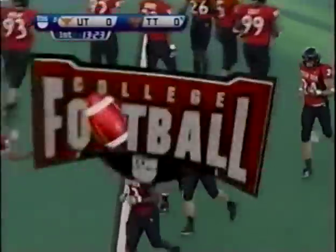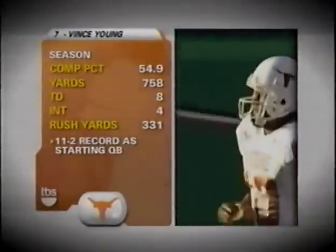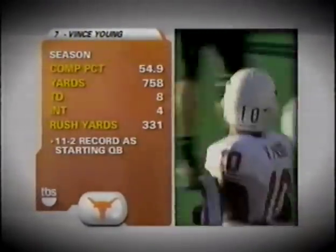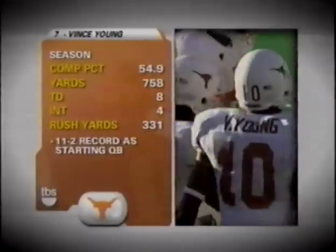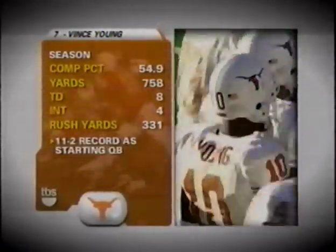The Texas offense, despite that anemic pass game, averaging over 440 yards per game. Vince Young, the sophomore, he is 11-2 as the starter. Forget about what you've heard about him. Texas Tech knows his potential, Charles. And they saw a lot of it last year.